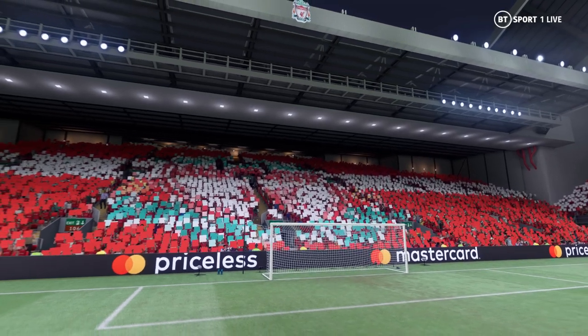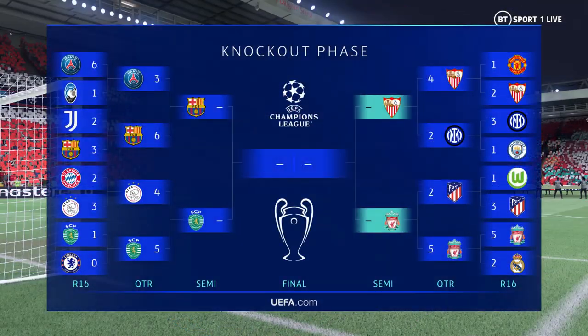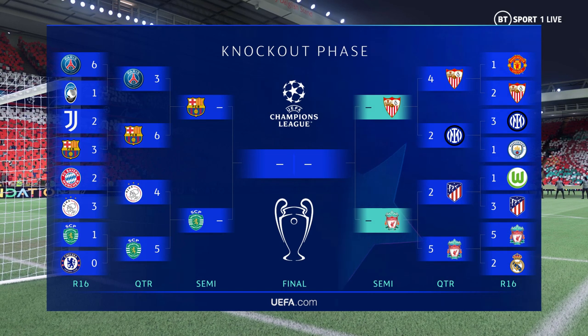And we're getting down to the wire in the UEFA Champions League. Tonight, the first leg of the semi-final coming right up. It is Liverpool taking on Sevilla.